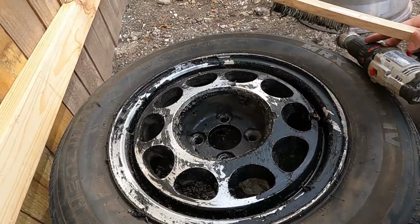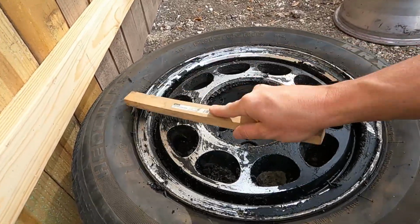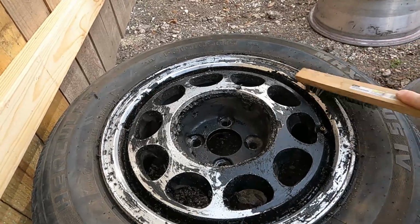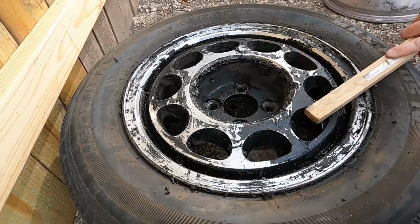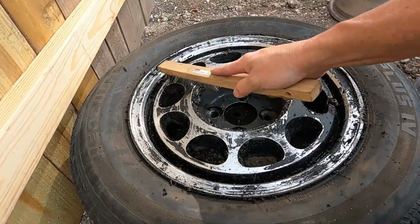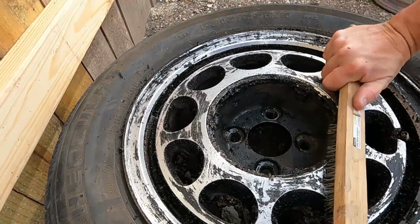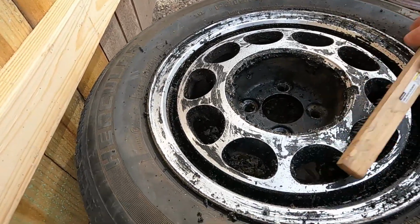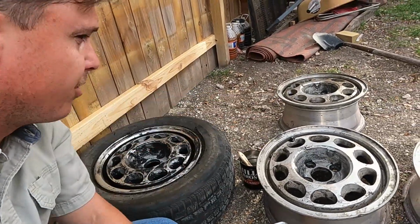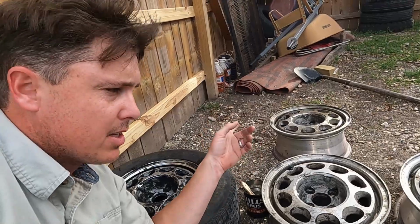That's a pretty wheel. I wish the other ones would come up this pretty. It's a shame this one has such bad road rash. Put a lot more of that material on here. That wheel's in really bad shape. It's very ugly underneath. If that even comes off, I might have to actually sandblast that one.